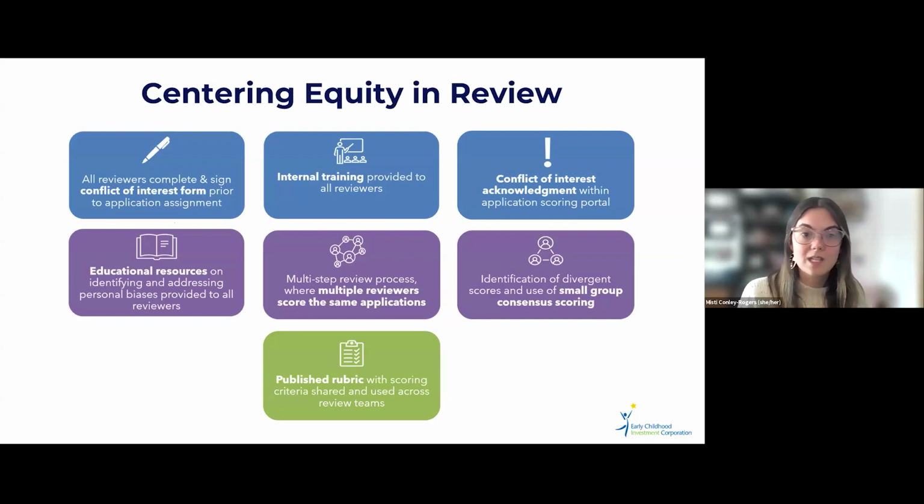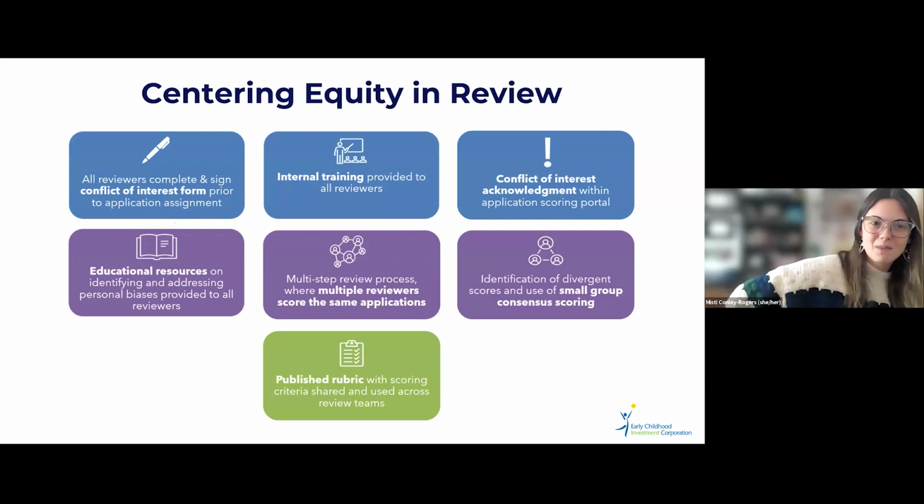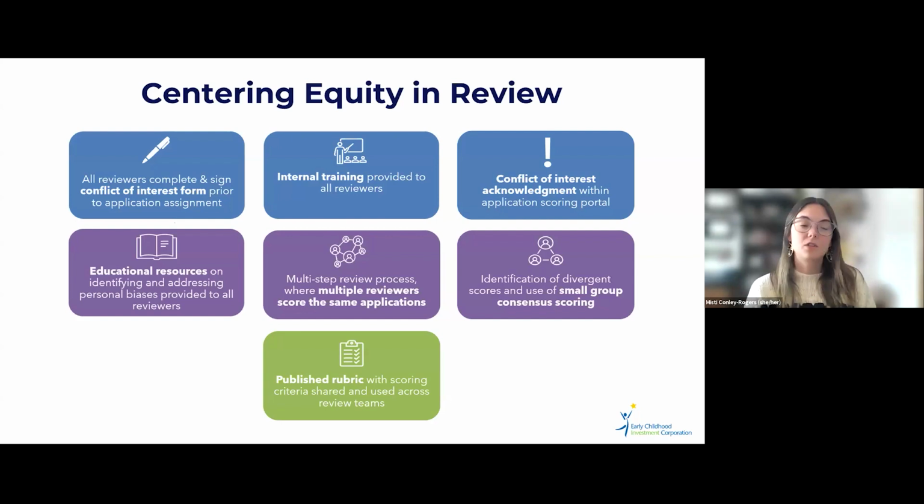So we're catching those last-minute, possibly forgotten elements that you might not have included in a conflict of interest form, to make sure that we're really upholding the integrity of anti-bias grant review. Also, as you heard, I just described our multi-step review process, where multiple reviewers are scoring the same applications. They're looking at the same content.